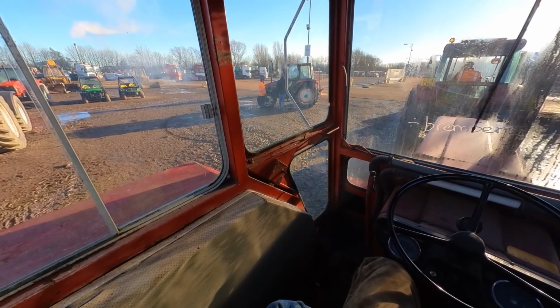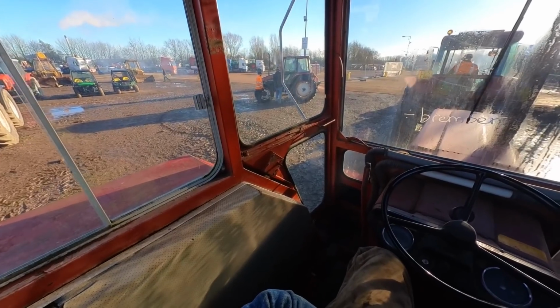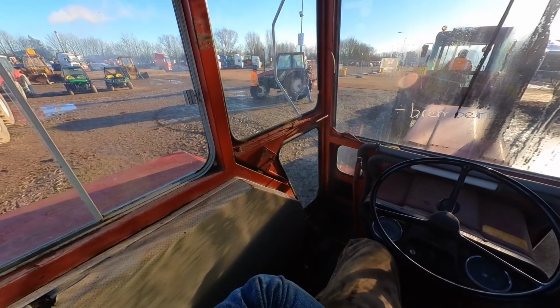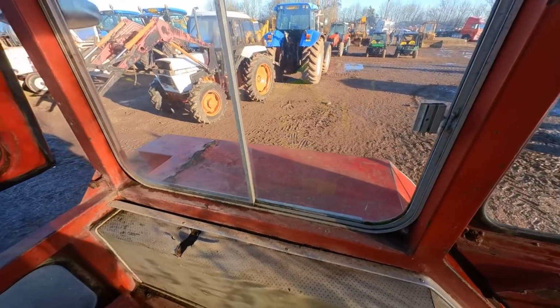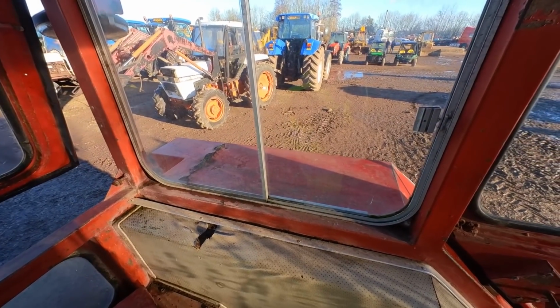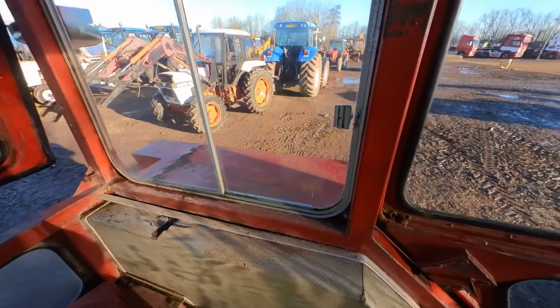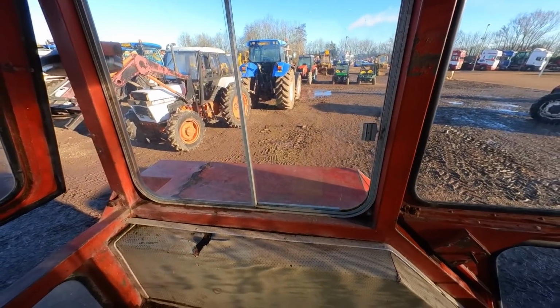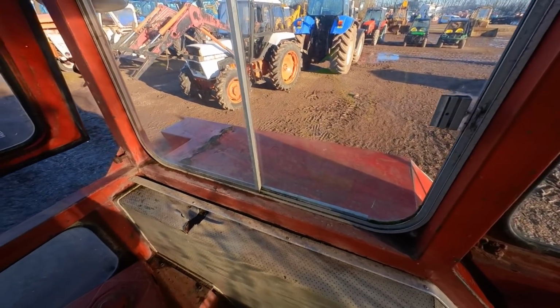What's happening with that New Holland there? Terracotta. It's a terracotta. That was a 1490 four-wheel drive. Looks relatively mechanically okay underneath. It's just every panel's twisted one way or another.